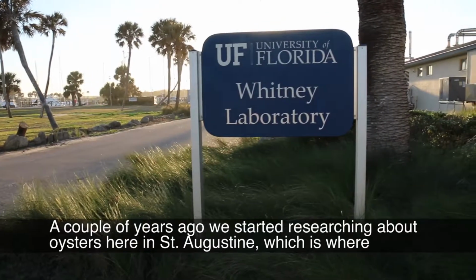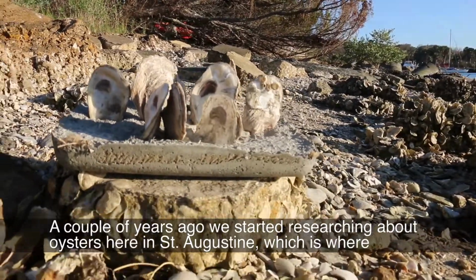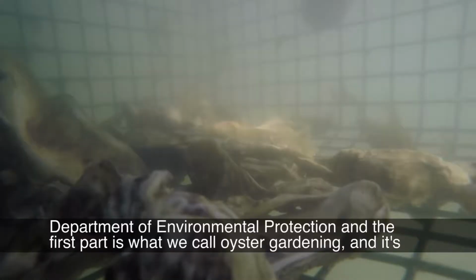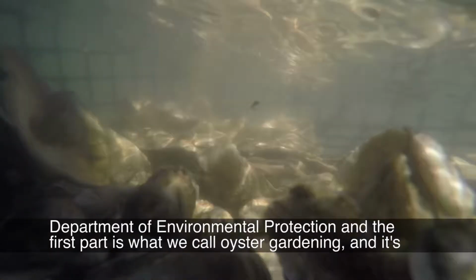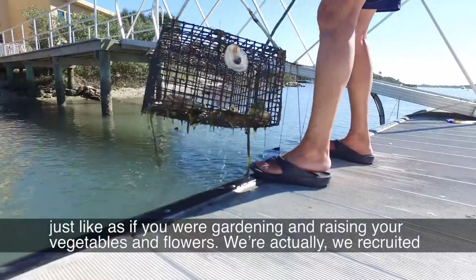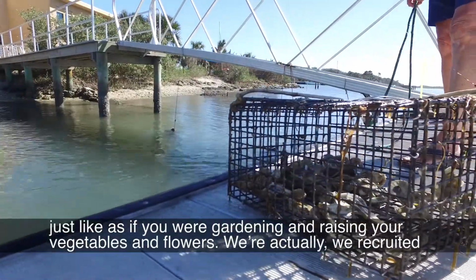Years ago, we started researching oysters here in St. Augustine, which is where Whitney is located. This past summer, in August of 2016, we were awarded a grant from the Florida Department of Environmental Protection. And the first part is what we call oyster gardening. And it's just like as if you were gardening and raising your vegetables and flowers.